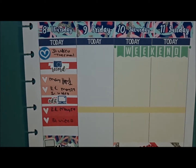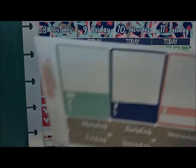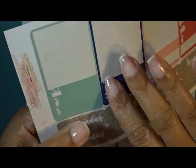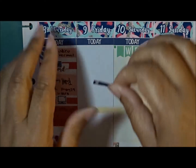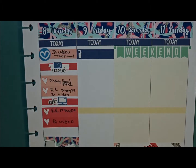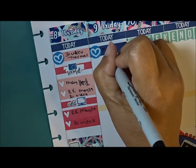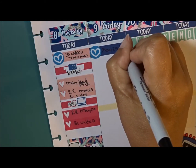Okay, on to Friday. Okay, alrighty. So first, I'm about to forget. Like seriously, I'm about to forget. All right, Friday I uploaded my, I'm gonna use this blue one. I uploaded my rewind spread for the week of May 29th, going into June, and I said January. So May 29, rewind.